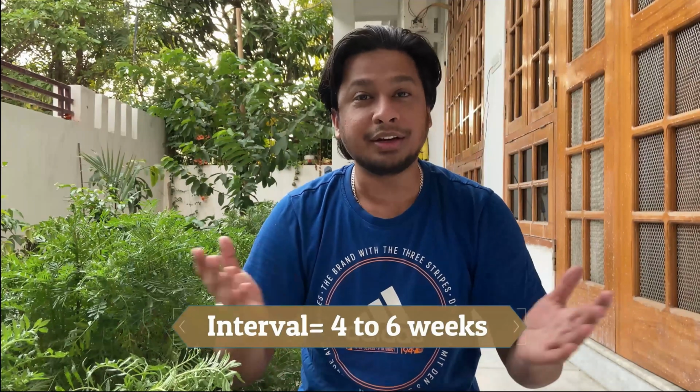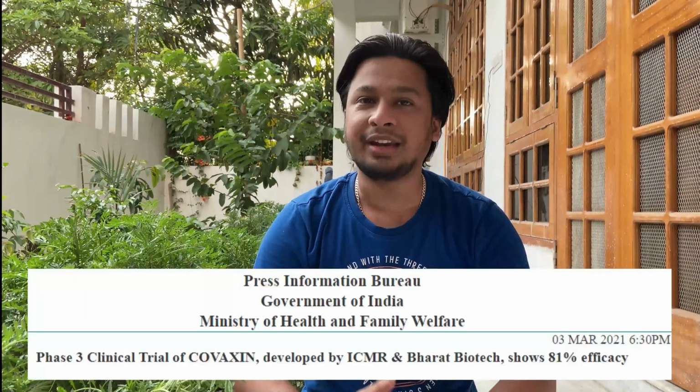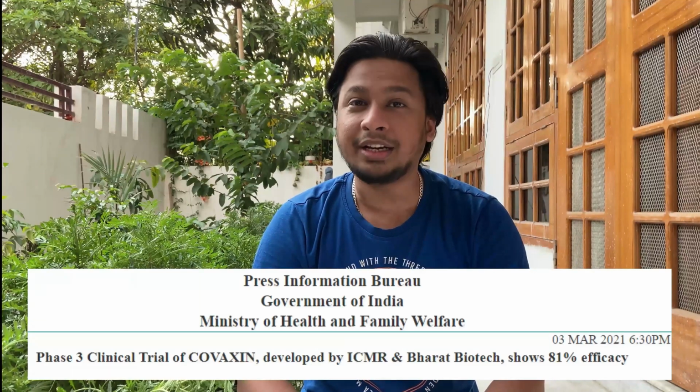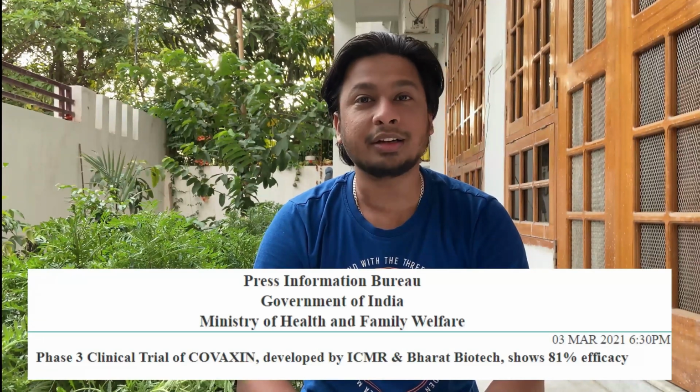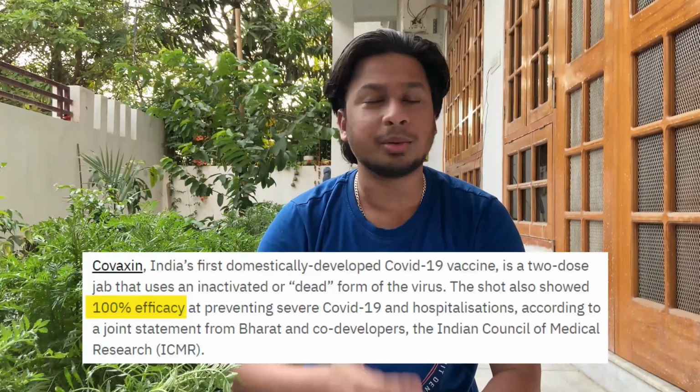There are two doses of COVAXIN and they are given at an interval of 4 to 6 weeks apart. The efficacy rate of COVAXIN is around 81% after the clinical third trials. This vaccine is said to be 100% efficient against the deadly coronavirus and reduces the mortality rate by a full 100%.